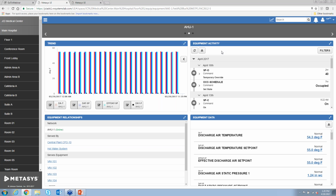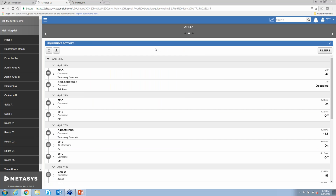We next have the equipment activity. This is a timeline view of all the audits and alarms coming in for this piece of equipment. In a lot of the other interfaces out there that I've seen, there's typically like an audit viewer and an alarm viewer or manager. But what we've done is correlate the alarms and audits in this timeline view to show you that, when somebody changed this, it went into alarm.